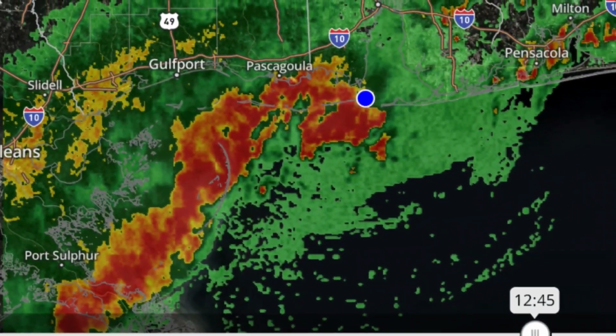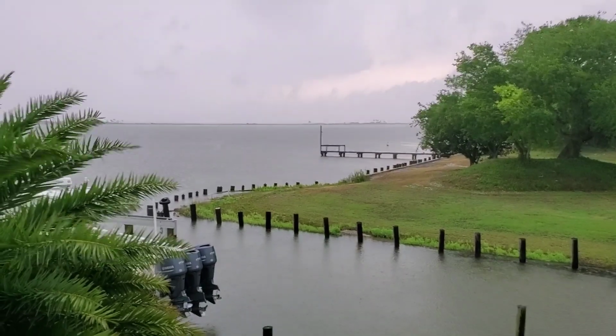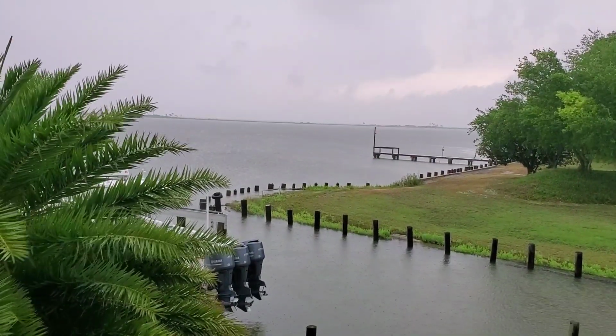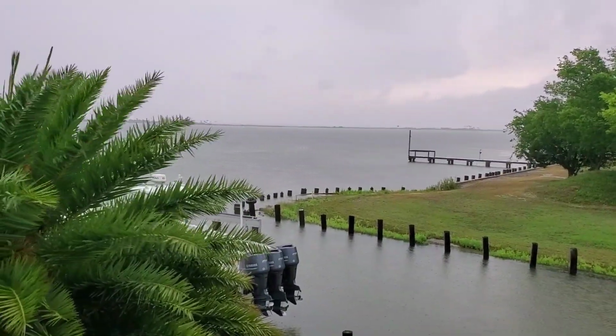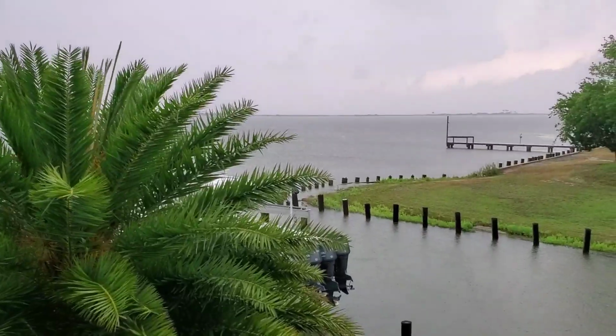So we have a severe thunderstorm moving in. Let's see what happens with this one. Alright, so we have one of those late April type storms starting to move in. So we'll see if this amounts to anything.